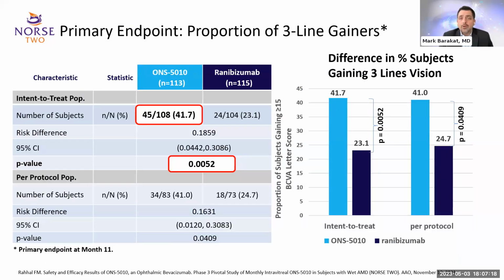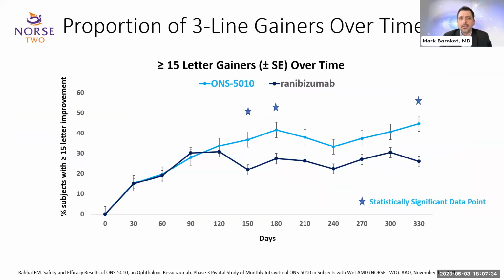The primary endpoint was met. The proportion of 3-line gainers, whether intent to treat or per protocol, was between 41 and approximately 42% of patients in the bevacizumab arm, which was statistically significant. Here you see this laid out over time as well. The bevacizumab arm, in light blue, shows a robust visual gain with treatment, maintaining that gain with monthly treatment throughout the trial.